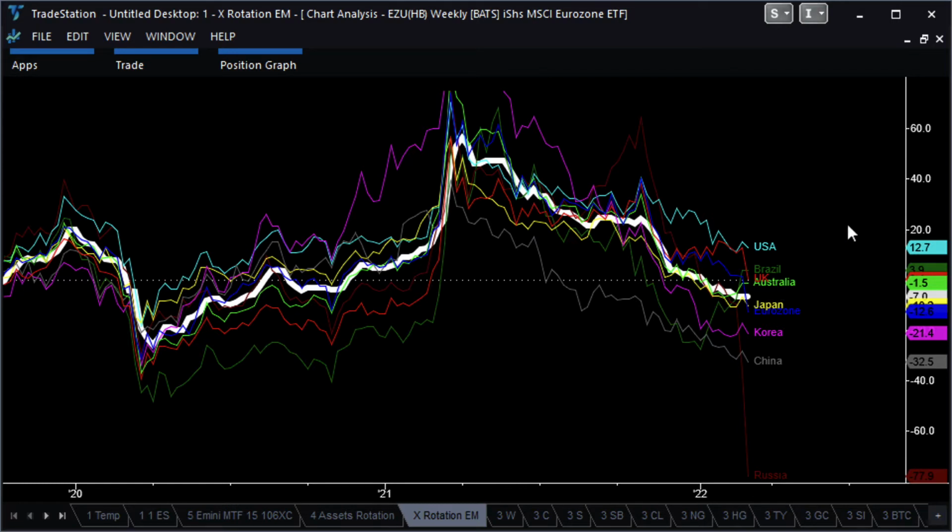But we do have a little bit of strength in the commodity market. Australia is doing well, and Brazil is doing well, so those are ticking up a little bit. The US is the best of the lot, and that's showing a bit of a rush to safety into the US markets. We've got the dollar index doing well, treasuries starting to tick up, and the relative performance of equities in the US doing better than other countries.